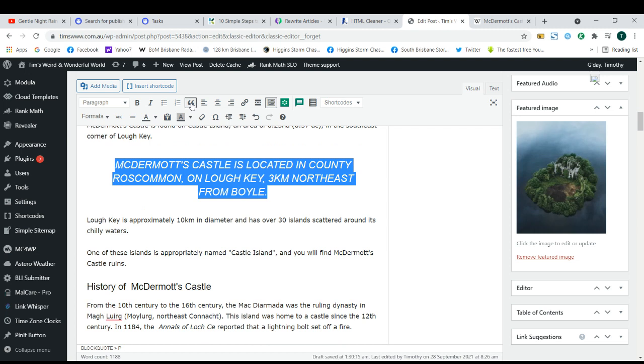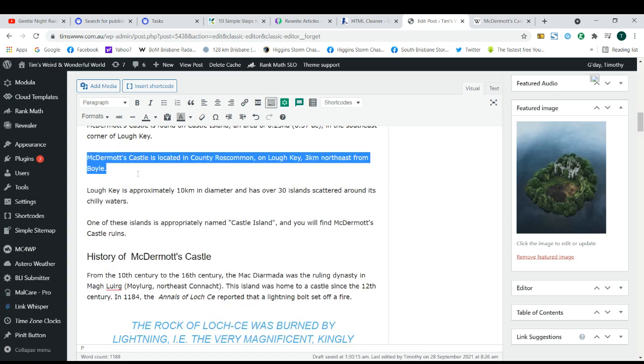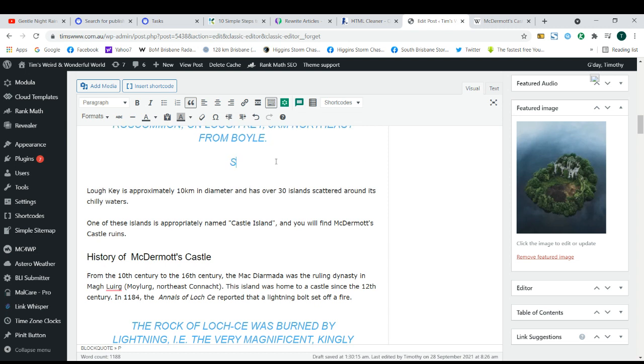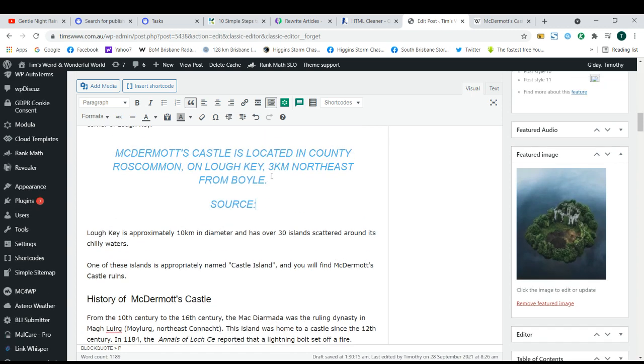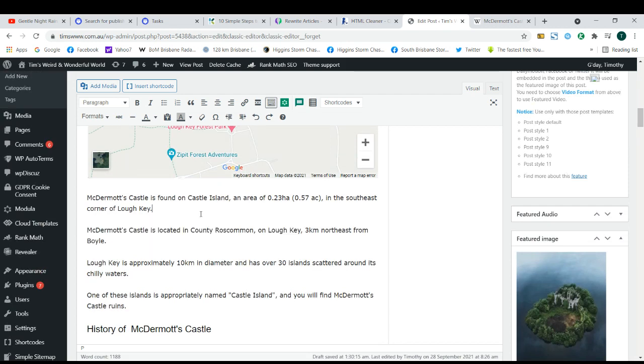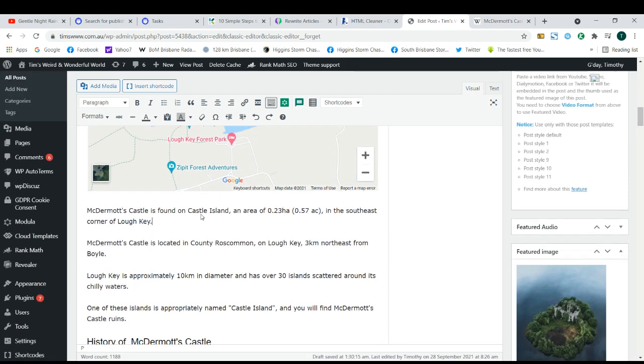You're basically telling Google you've quoted it. After you put the quote in, underneath you can either put in the source and then the URL of where you got it from, or you can just type in "by" whoever wrote it. That's the best way. So duplicate, like copying content, just don't do it.